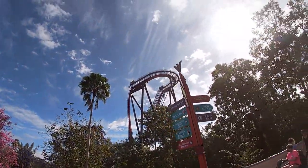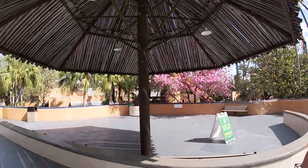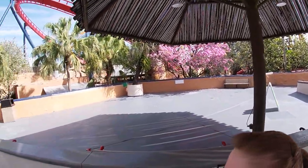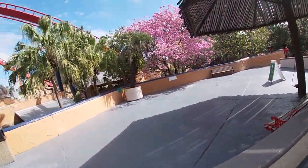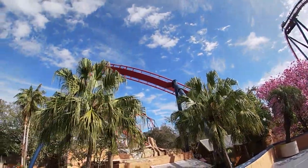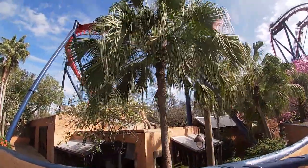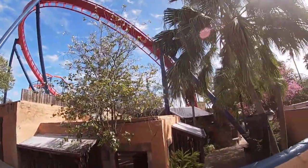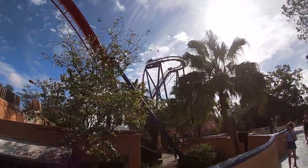This area is like one of the best areas. Mass relaxation zone. Used to be a smoking area, but now it's just a mass relaxation zone. Over here. And you have Sheikra coming over the smokehouse. You got tigers in the background. Falcon Fury. More Sheikra.